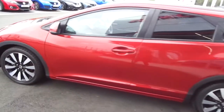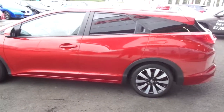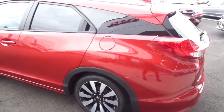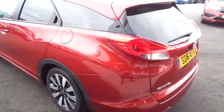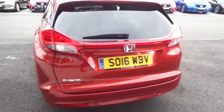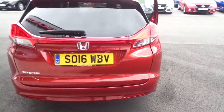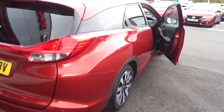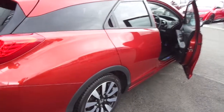Now, the colour you see here is passion red pearlescent paint, and it comes with full black leather interior. Looks absolutely fantastic with the rear privacy glass and diamond cut alloy wheels. This model has been upgraded with the illumination pack, which offers you doorstep garnishes with the illumination. This model's carried out just under 42,000 miles.